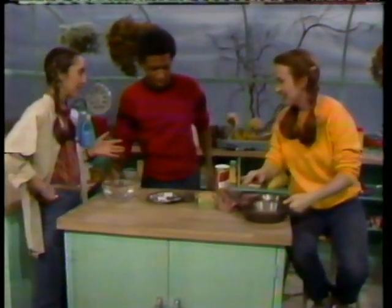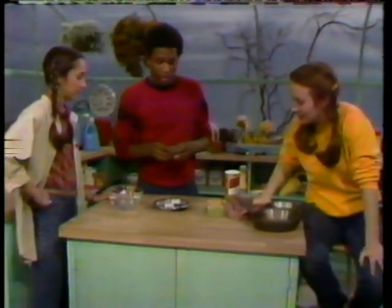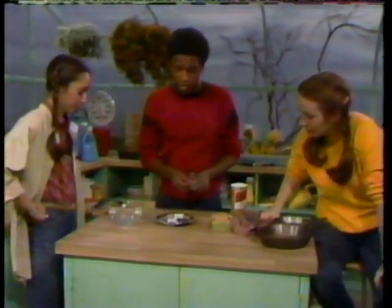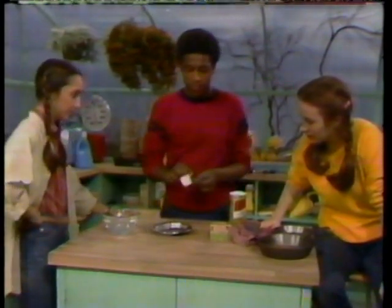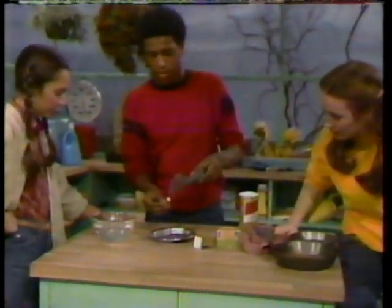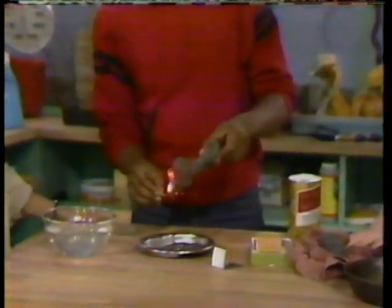Hey, wait a second. Is this safe? Don't worry, I'll be really careful. I mean, it's not a good idea for little kids to do it without supervision, but we've got some water here just in case. Now, I'll show you. Hey, it's on fire.